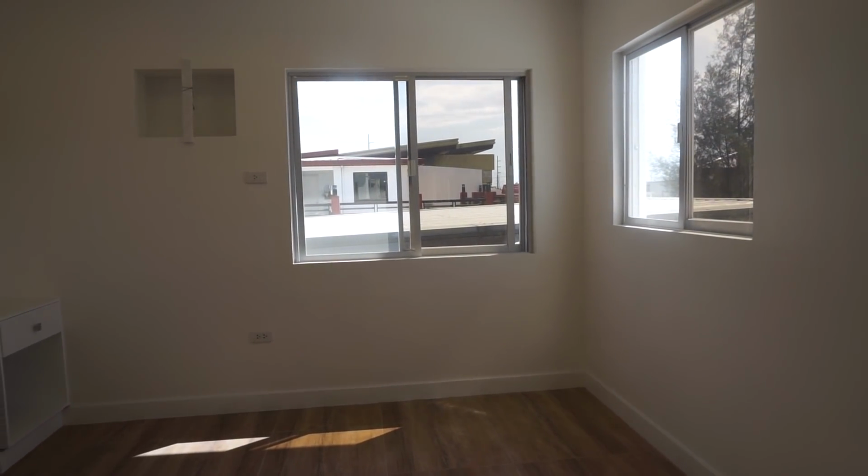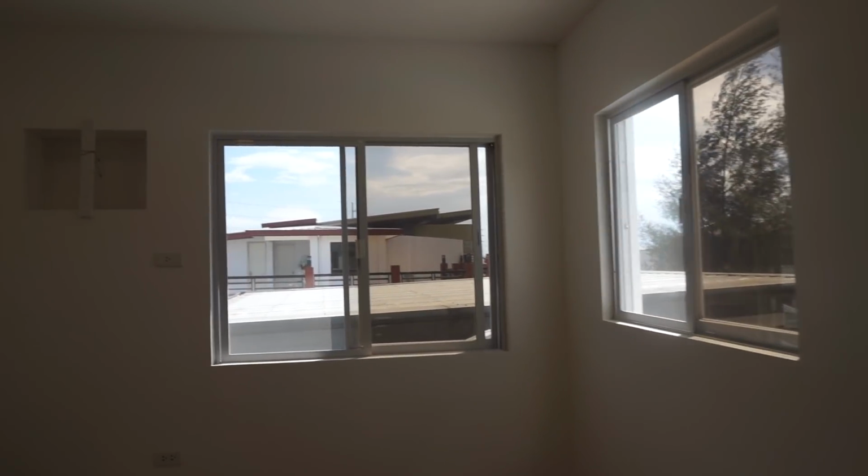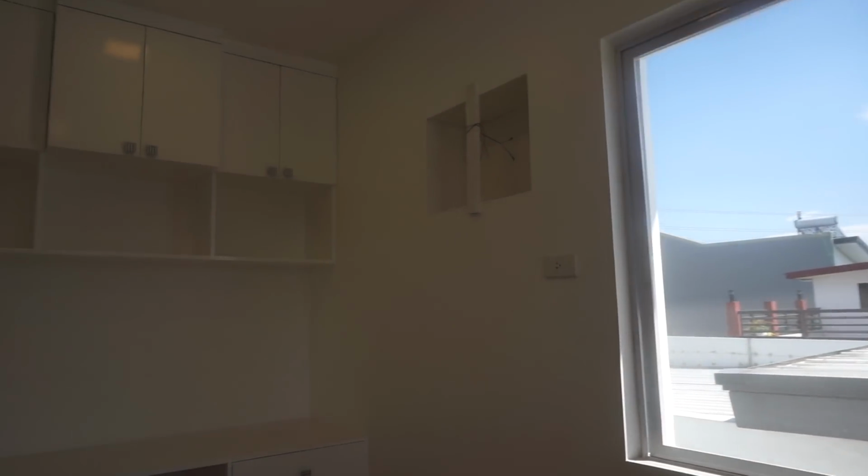The same goes for here. Meron kang drop ceiling design na may windows for natural light, window type aircon provision, cabinets, drawers.